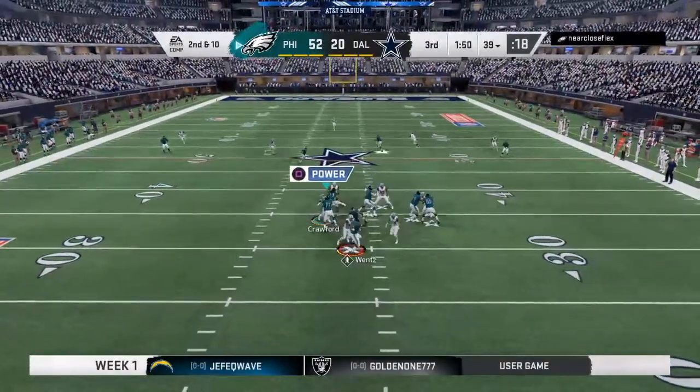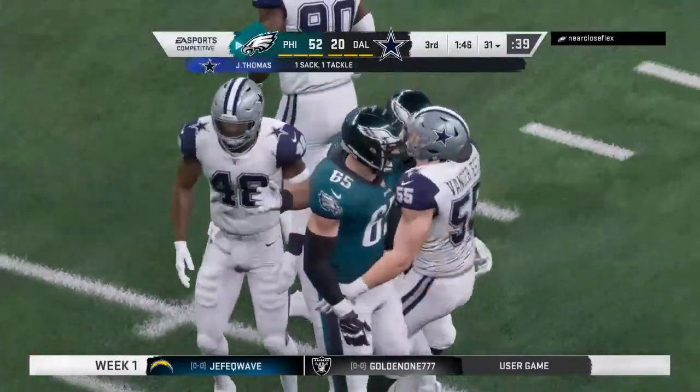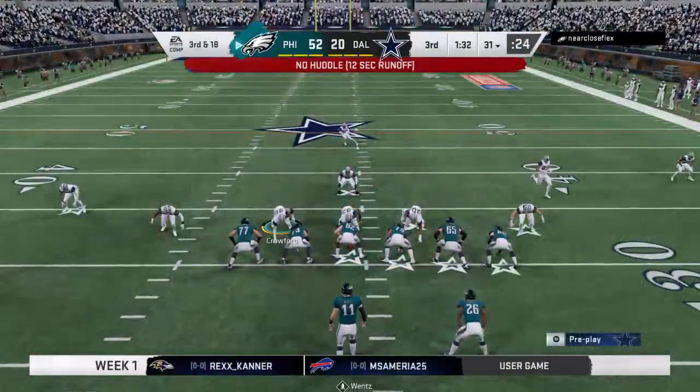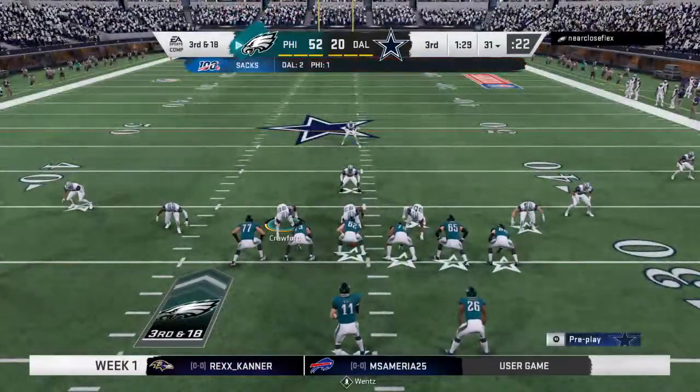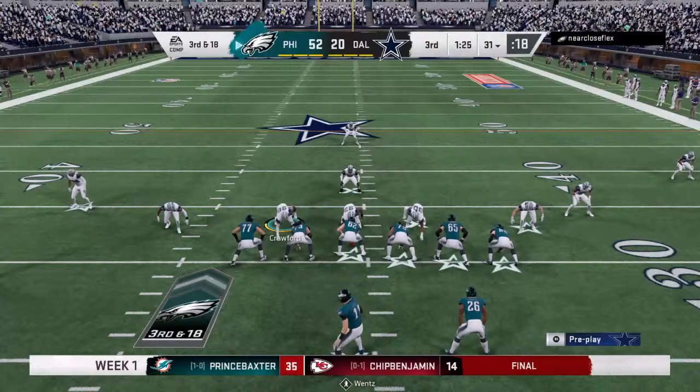Throwing on second down. Wentz. Nowhere to escape, and he goes down. Eagles coming up here on a 3rd and long, so Wentz and company with some work to do after the sack.